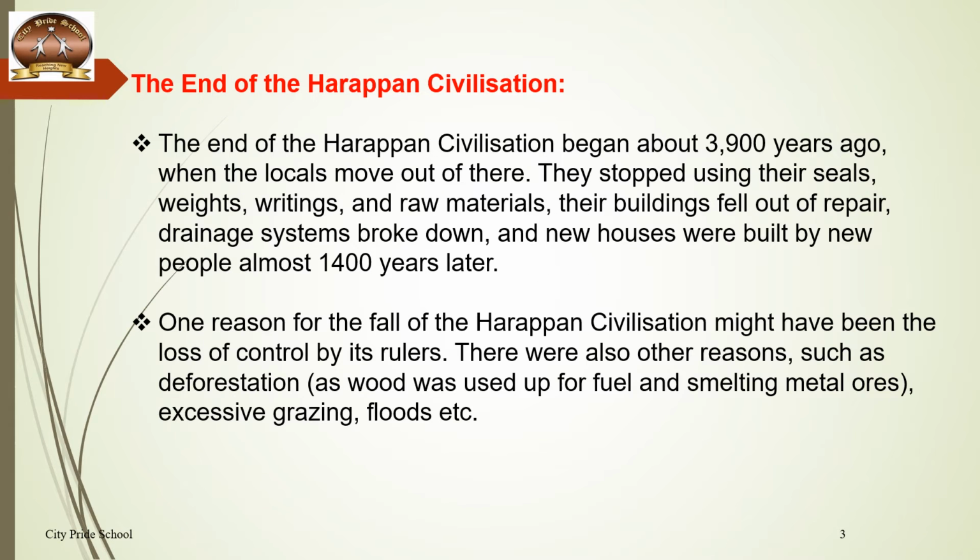So now let's discuss the reasons for the decline of the Harappan civilization. The end of this civilization began about 3900 years ago when the people started moving out from Harappa and other places. They stopped using their seals, weights, writings, and even raw materials. Their buildings fell apart because they were not repaired, and drainage systems are found in a broken condition. And then new houses were built by new people almost 1400 years later.